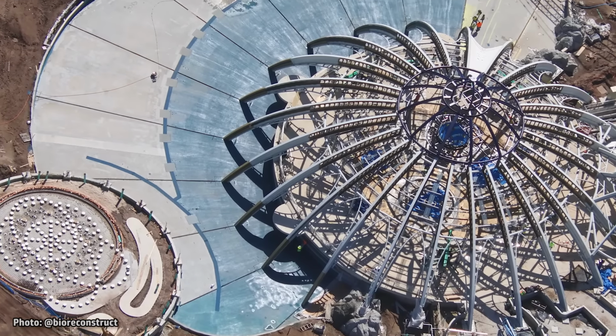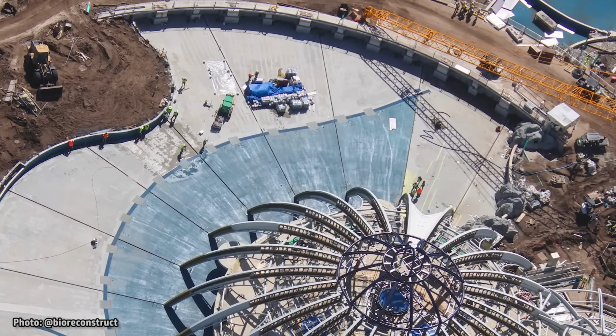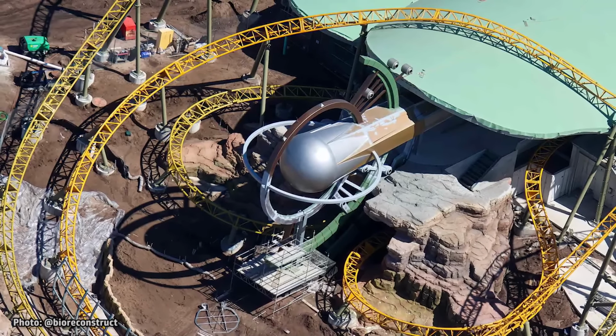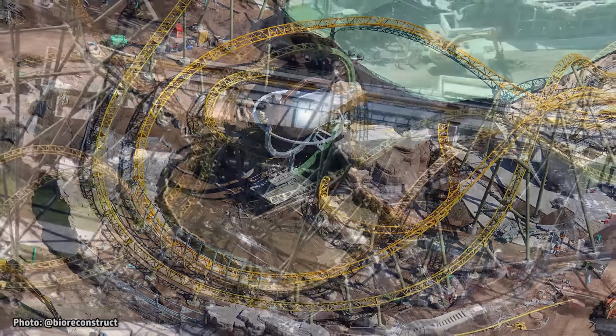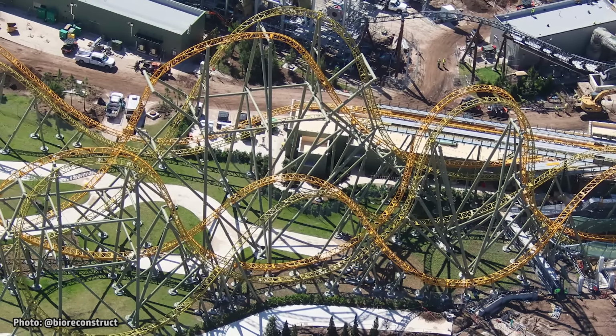Zooming out, a blue finish is being applied to the basin for this lagoon within the center of the park, the last of the main water features to get its blue color. Over at Starfall Racers, the other main attraction for this area, it appears that the second track has seen its protective plastic removed. Now that both tracks have been unwrapped, perhaps the second track can start testing.